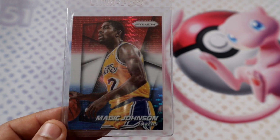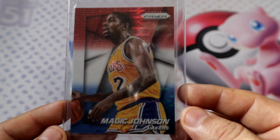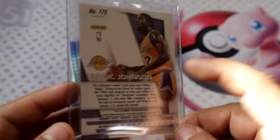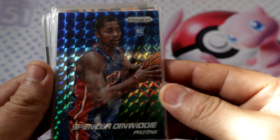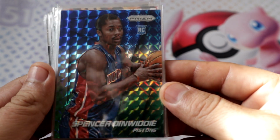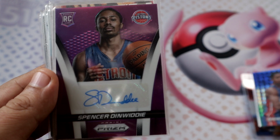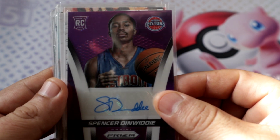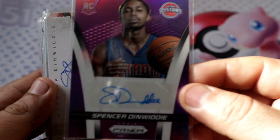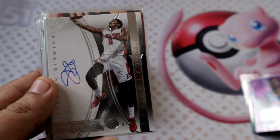We're gonna start with a red, white, and blue 2014 Magic Johnson. Not bad at all. All right. We're gonna have Dinwiddie, Rocky on the blue, white, and green. We also have his autograph purple here, out of 99. I don't think he's even in the NBA no more, but still, maybe for a Pistons fan it can still have some value.